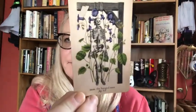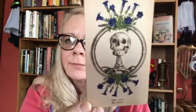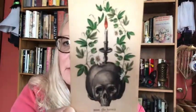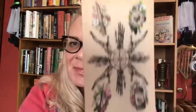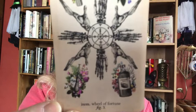The Hanged Man. Beautiful devil card. Queen of Coins. Lover's card. The Hermit. Sorry guys, I'm itching my leg. This is one of my favorite Wheel of Fortune cards. I love this Wheel of Fortune. Absolutely love that. And the Death card.